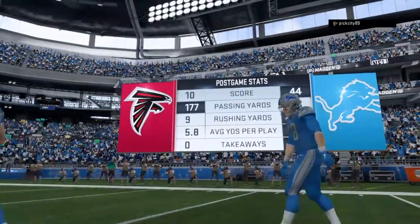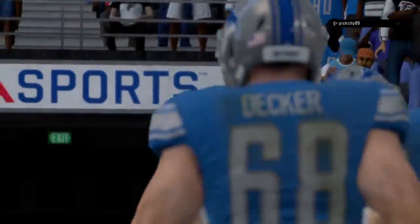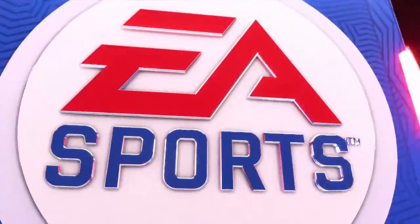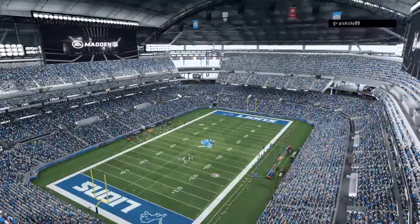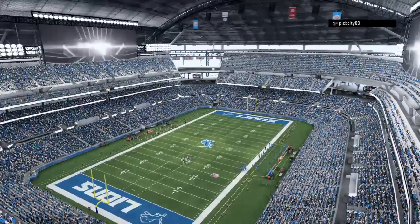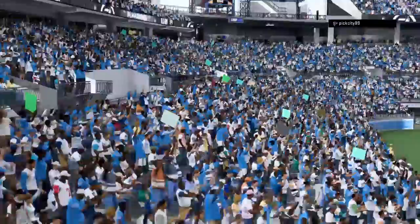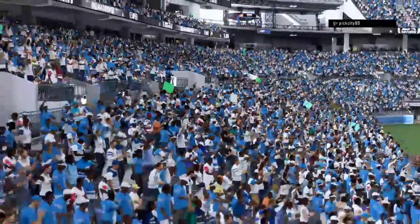So for the Lions, it's back-to-back victories now after the Week 1 defeat as they move to 2-1. And they'll get to stay home again next week. Meanwhile, for the Falcons, they too will exit with a 2-1 record. And they'll get the extra week to think about this one as they return to action in 2 weeks' time.